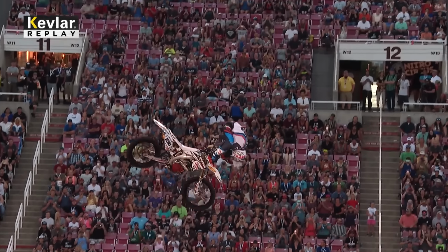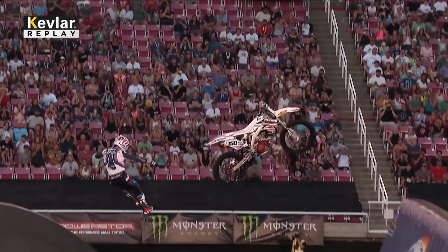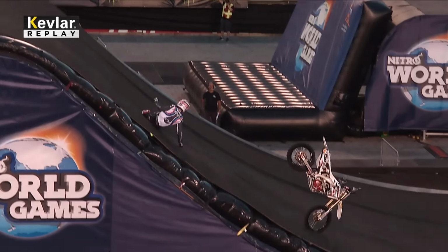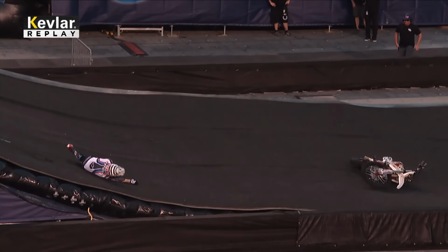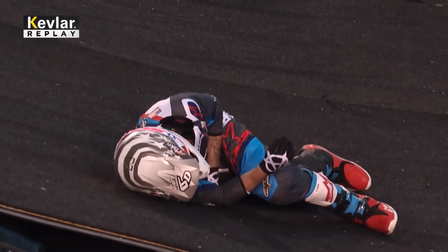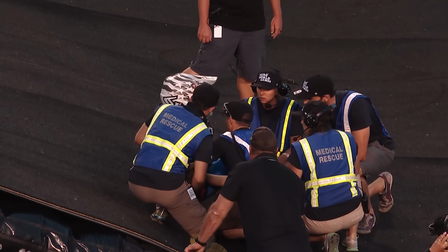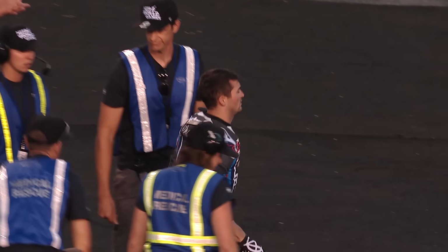You could tell immediately he just got hung up on the top there as he started to go into that front flip. Yeah, just got wrapped under. Man, it's so hard. You got so much adrenaline going. I'm sure, hope he's okay, but when he took off, he just didn't quite get that lean forward. Yeah, he is up, he is looking good. He's on his feet. That's what you want to see.